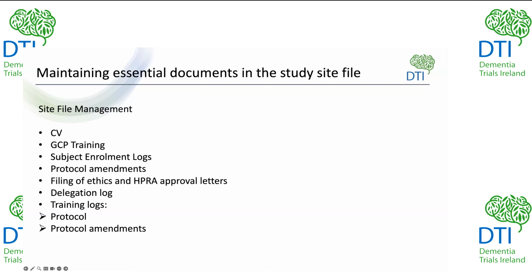Training logs will need to be completed for all trial staff members to confirm that they have attended the site initiation visit and they are fully trained on the study protocol and any changes that may have been made to the protocol over the course of the study. This is usually requiring a sign-off by the study monitor.